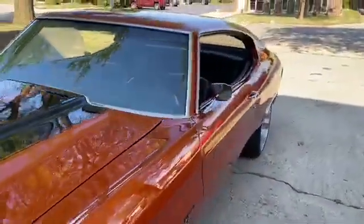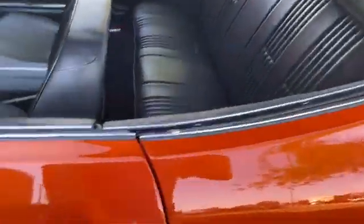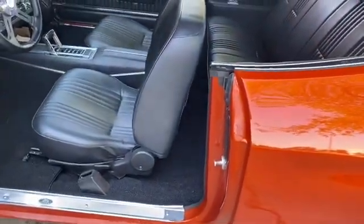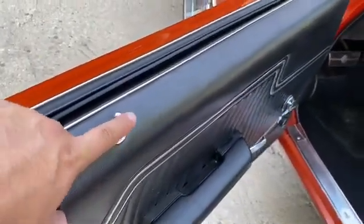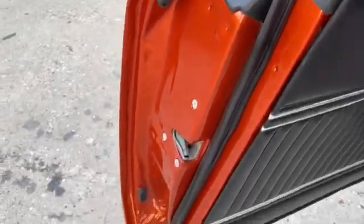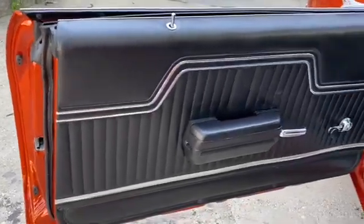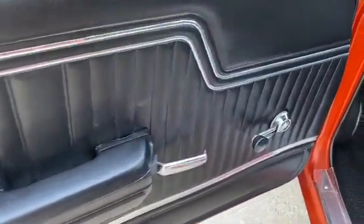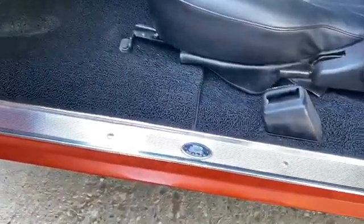Let's check out the beautiful interior. All the chrome is excellent. Doors open nice and easy. And I like the modern touches. Even like the doorknobs, they're just flattened. They're really smooth and they look cool. Door lips are excellent on the car, along with the weather stripping. Like new door panels, door handles, window cranks, excellent rockers.